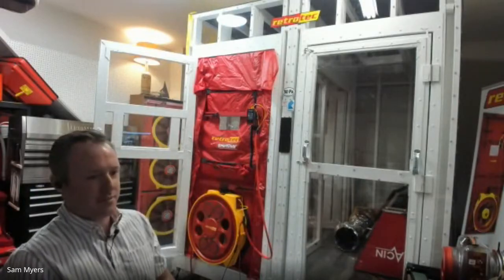Does the house have to be empty, or can you be living in it? Inside. Yeah, it doesn't have to be empty. People can be living there.